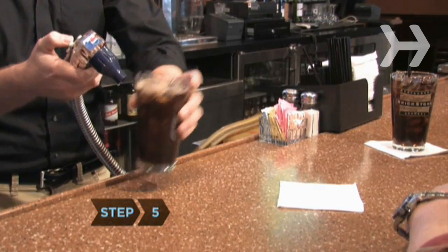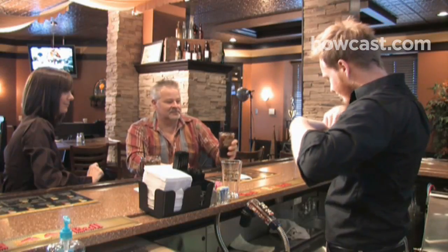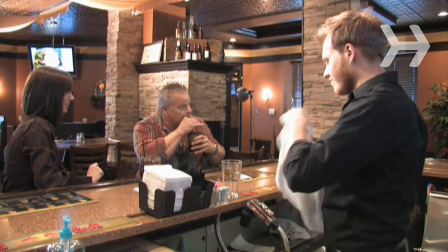Step 5. If in a bar, tip the bartender or cocktail server $1 per drink or 15% of the tab, whichever is less. Tip a bit more if the bartender had to make drinks involving blenders or shakers, and tip even if it's an open bar.